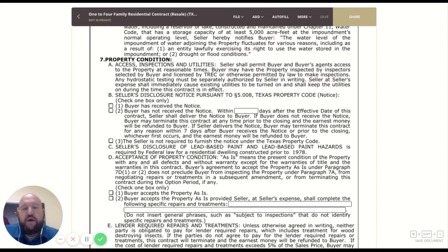Seller's expense shall immediately cause existing utilities to be turned on and shall keep utilities on during the time this contract is in effect. You have agreed in writing to utilities on from the day of contract through the day of closing. We cannot turn the utilities off after inspections because appraisers may need them on to check utilities, to check to make sure all of the appliances work. Who knows? We have to stay on through the day of closing. I know it's frustrating for the seller. It has to be done. Please make sure utilities are kept on.